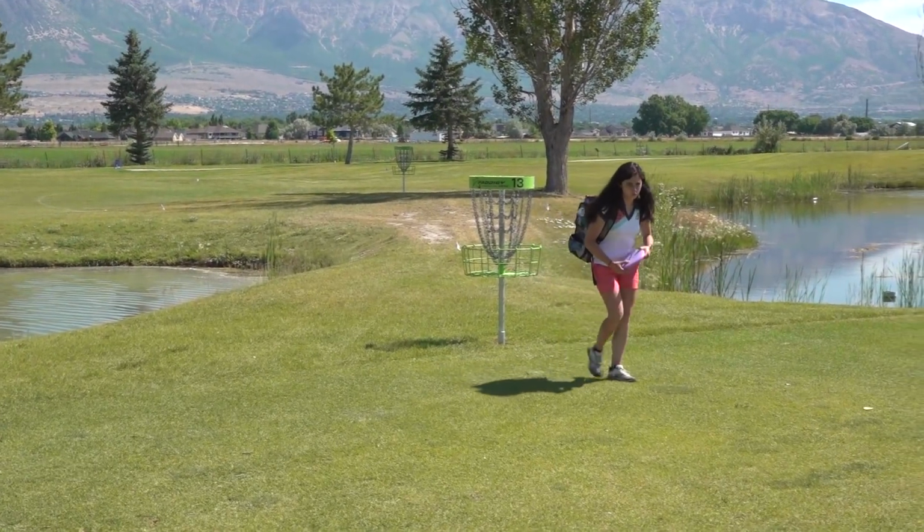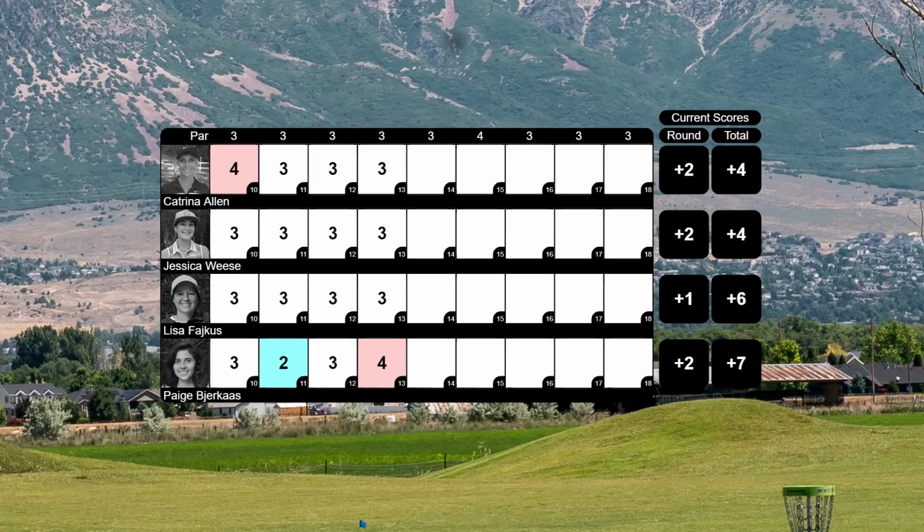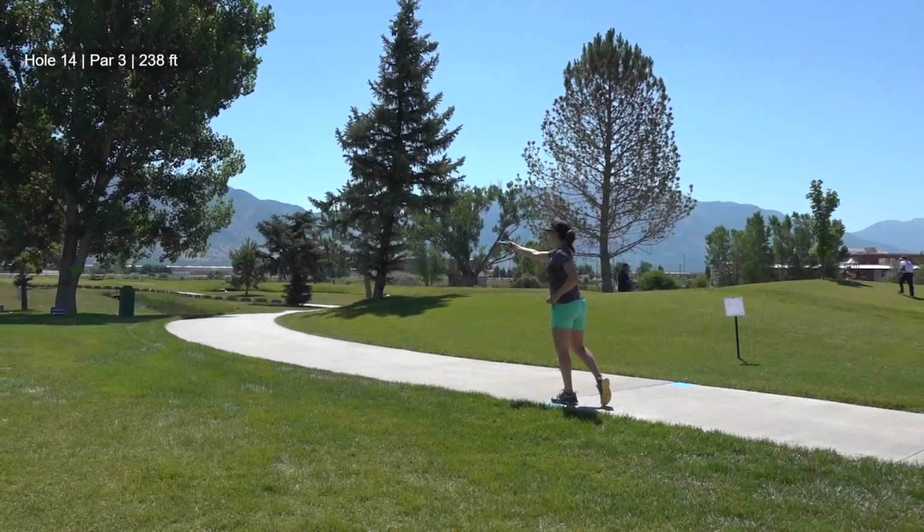Looked great. Even like I said, they're still testers at those 20 feet. They're definitely testers. I'm taking my time every time and trying my hardest.